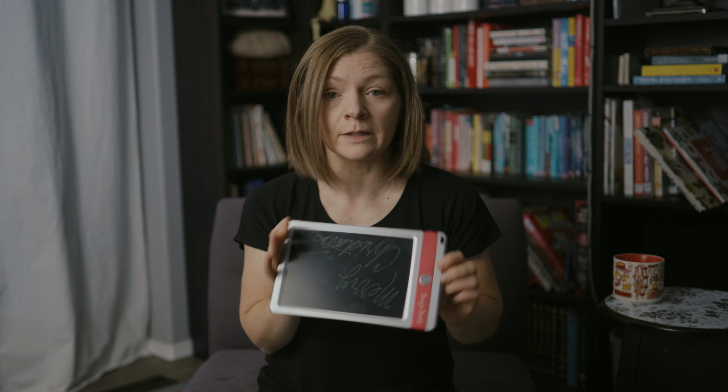And these things are great to throw in a bag when you're going somewhere and you need something for your kids to do, like maybe during a church service on a Sunday morning. Most definitely get ones that have a string attaching the stylus to the device. Otherwise, you'll constantly be searching for that pen. And we have 3 of these. And do you think we could find 1 pen for the making of this video? No, we couldn't.